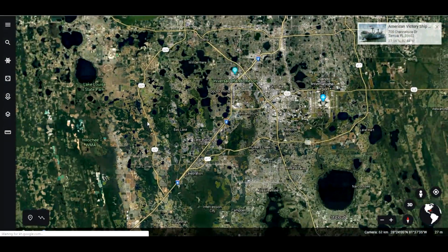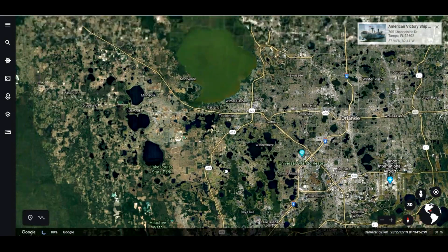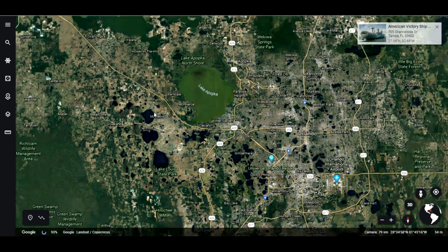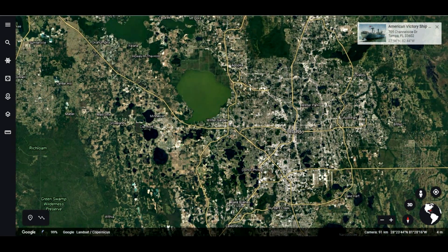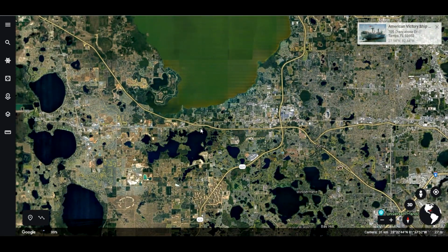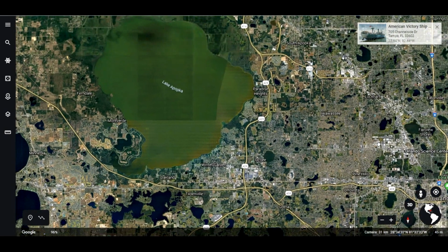But we need to go find Claremont really fast here. It's so much faster to travel Florida when you do it this way than when you actually drive on the road, because these roads right in here are horrendous. Alright, so it's nearish Winter Gardens. I need Claremont. I don't remember where Claremont is located.